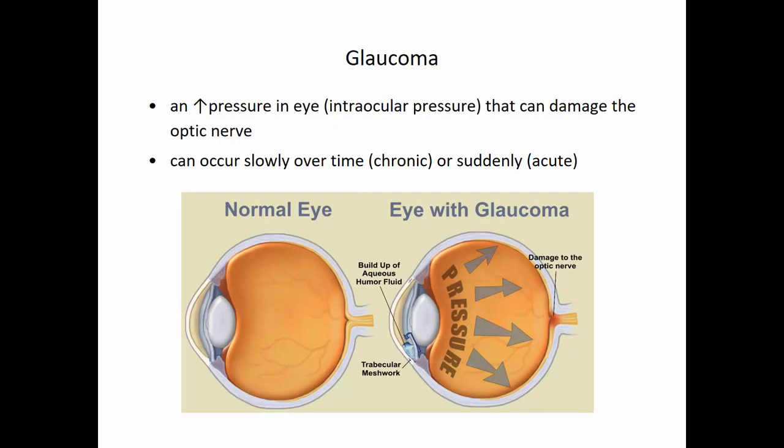So glaucoma is a disorder of the eye in which the fluid inside the eye starts to build up. So there's an increase of pressure inside the eye, and as this pressure increases, it can push back and damage the optic nerve. There are two main groups of glaucoma.